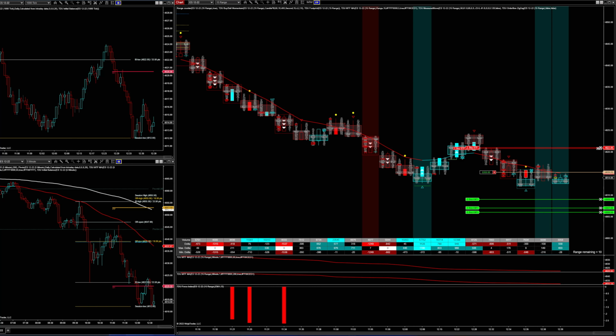Now in this next play, you can see the amount of positive delta that came in on 3 different candles, 1,700 and 900. And then directly after that, we had negative 571 delta with the value area gap down, with the negative 800 delta after that.